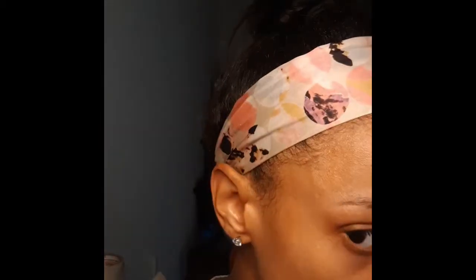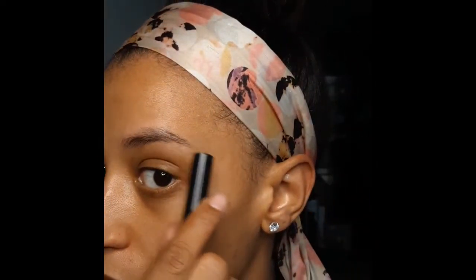So here, this is the first little look. Let me zoom out a little more. First little look, just to fill them in. The brows are here. They're not non-existent. It's not too much, not too little. I am noticing on this side it's a little lighter on the tail than this side.